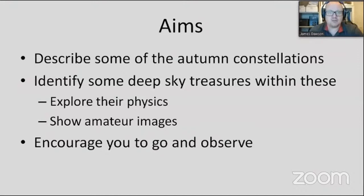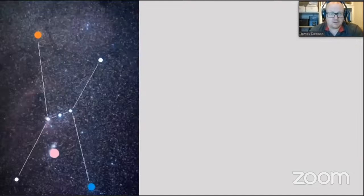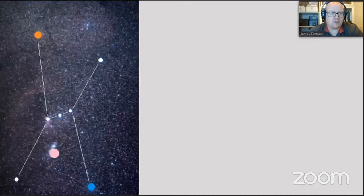So if we think about what the definition of a constellation is, it's a group of stars forming a recognizable pattern that's traditionally named after its apparent form, so the shape it makes, or identified with a mythological feature. Now, if we think of constellations and we ask people what they would think of, Orion would be a common one. And here I've got an image of Orion and superimposed, outlined where the main stars are. You see Betelgeuse up here, big yellow, orangey star, and Rigel down here, a bright blue one, and then the belt and the sword of Orion.